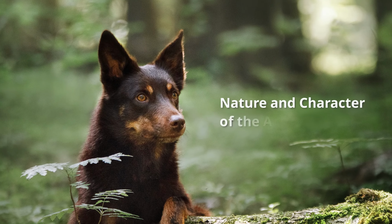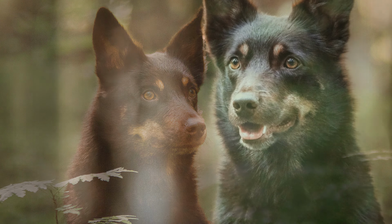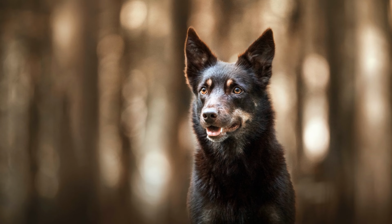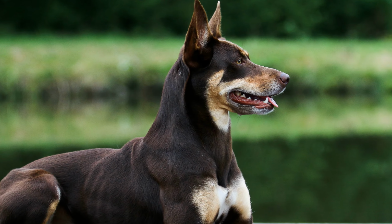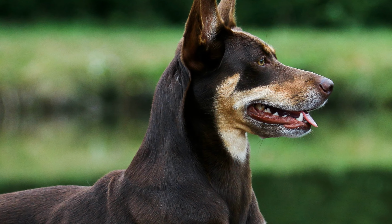Nature and character of the Australian Kelpie. The dogs are extremely agile, intelligent, confident, persevering and fearless. They have an innate herding instinct and are always barking. The Kelpie is particularly affectionate, faithful and fond of children in their own families.